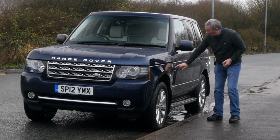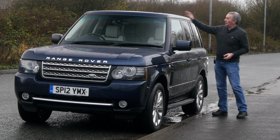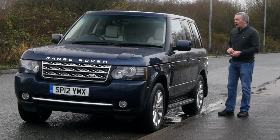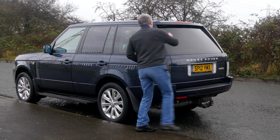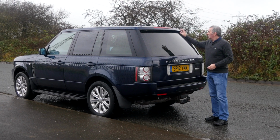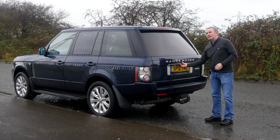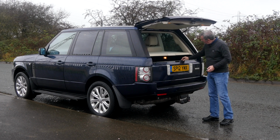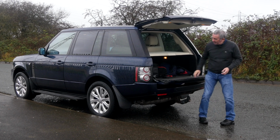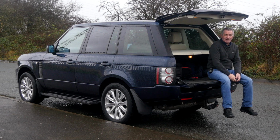Multi-spoke alloys, we have the side vents here, side steps, power folding door mirrors. It's got the electric glass sunroof, black window surround. So we've got the rear privacy glass, the integrated tailgate roof spoiler, which hides your rear wash wipe as well. It's the split tailgate, which is really handy. You could find the button, strong enough for you to sit on. In fact, the whole car is just fantastically well built, from the key upwards.